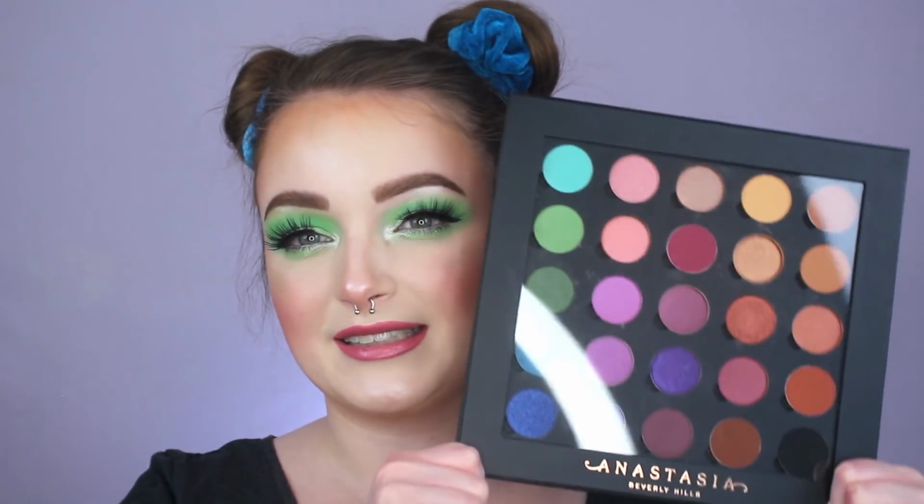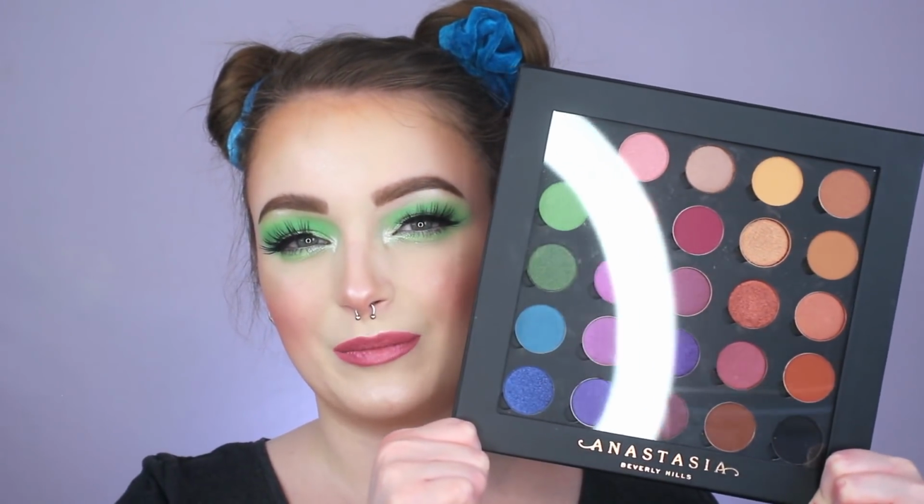And then I also have this more brighter one. But when I say bright, it's not like the Norvina palettes. It's definitely a little bit more on the wearable side. And I also have this little tiny quad from them. Again, I don't know the eyeshadow names, so I can't tell you guys what's in here, but I do like the formula of them.